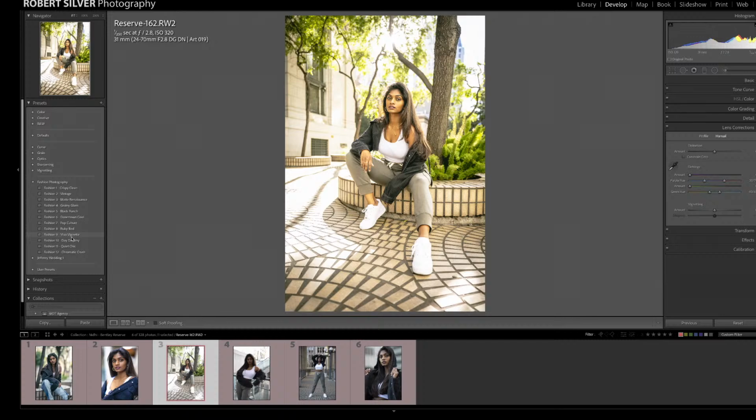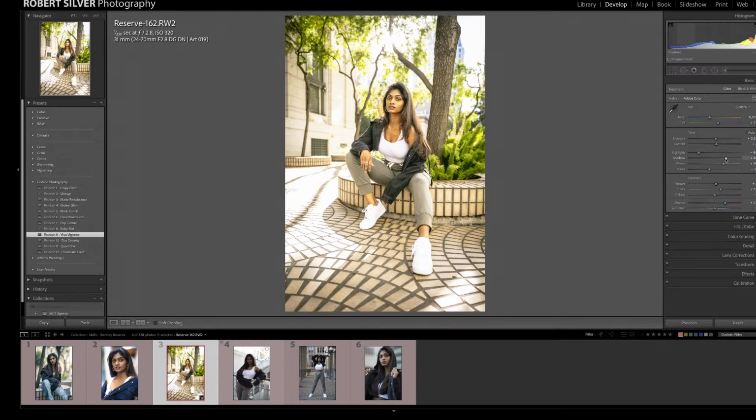Now, how about we do it with what I liked earlier? Let's try this. Let's try Viva Vignette. That's a cool preset. Matter of fact, the photo I posted yesterday was edited with Viva Vignette. So if you want to see what the Viva Vignette preset looks like, check out my post on Instagram that I did yesterday. Okay, so let's do a little editing with this one.